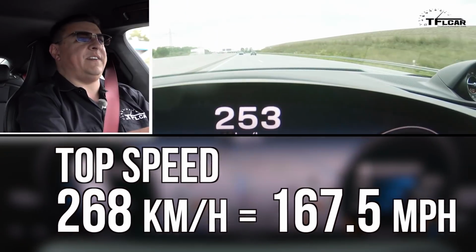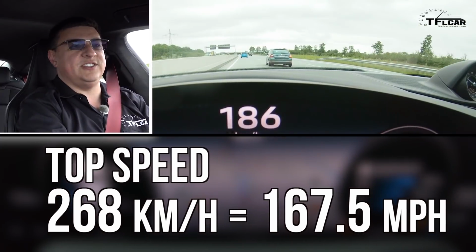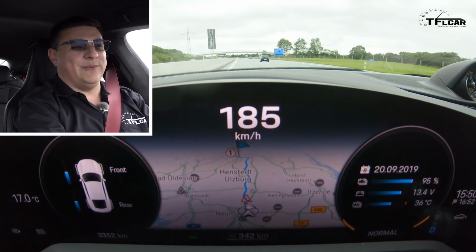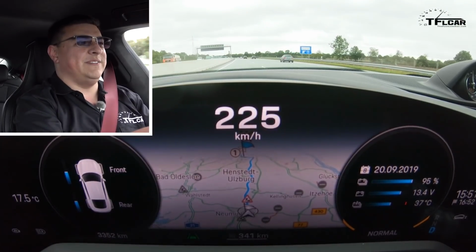It is very, very, very fast, and you come upon traffic very quickly. Fortunately, the brakes are excellent. Again, the Turbo S gets the carbon ceramic brakes. And since we're on the Autobahn, we have excellent lane discipline, and the traffic just parts for you. So we will give this another whirl.